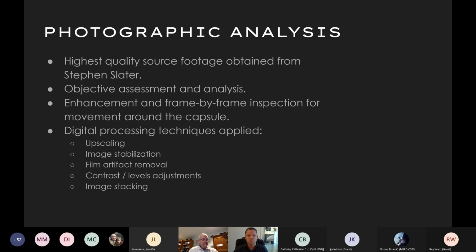Another important thing is to look at this completely objectively, so to not try to see things that aren't there in what is quite low quality footage, or to try and come up with an answer, but just to assess it completely objectively. And that's where George was quite clever when he first contacted me. He simply said, can you find the moment that the hatch blows? And that was the starting point. So I enhanced this high quality footage that we got hold of, went through this frame by frame. The first job was to say, can we find the moment that the hatch blows?